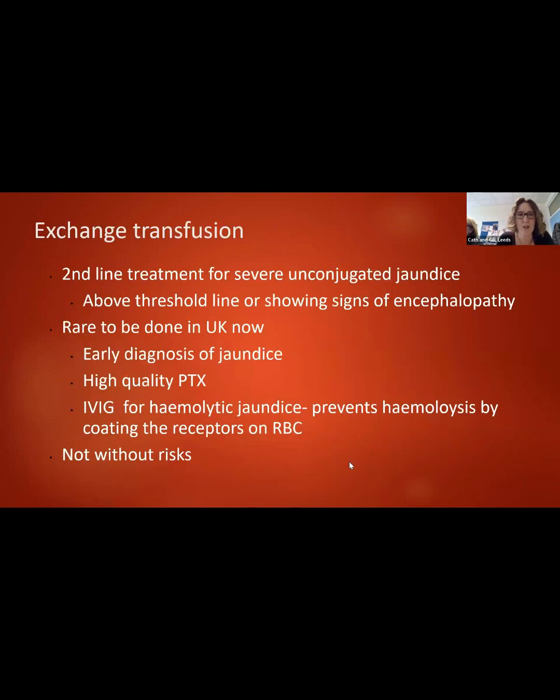So what about exchange transfusions? Well, they are our second line in the UK for severe unconjugated jaundice. And these are the babies where phototherapy is not decreasing their bilirubin, so it's still above the threshold line, the red line on the chart we showed you, or they're showing signs of encephalopathy. It's extremely rare to be done in the UK.